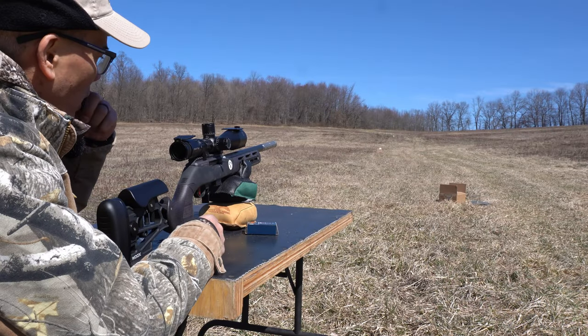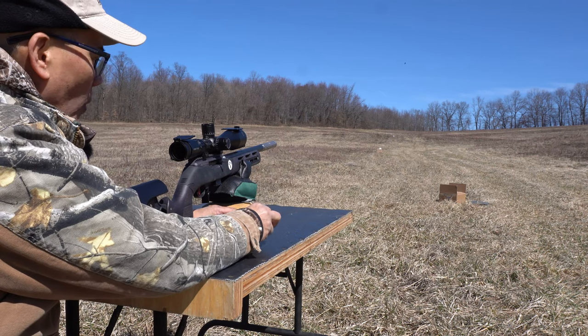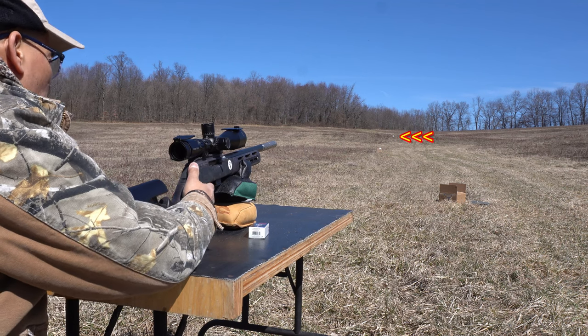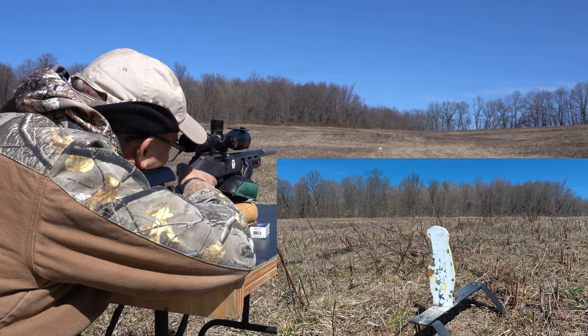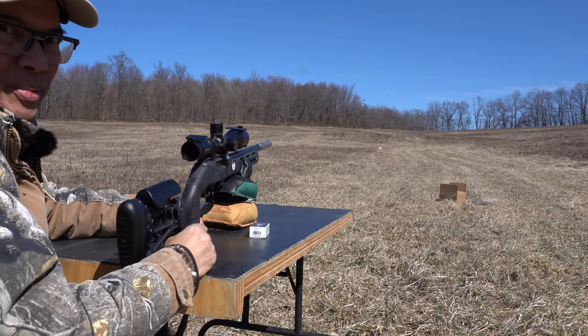All right, folks, on that hillside, I got my steel target set out at 107 yards. I got the CCI Standard Velocity .22 long rifle. Gotta give a quick shout out to McGowen Precision Barrels. This is their carbon fiber barrel with the Benz chamber. Let's see if I can hit that. What do you say? Impact. Oh, too much fun.